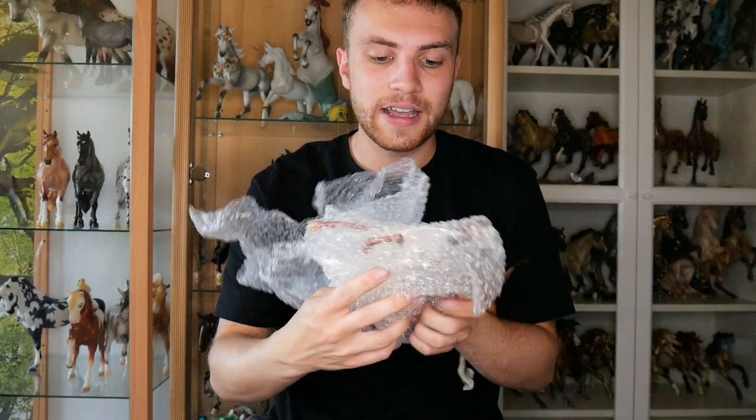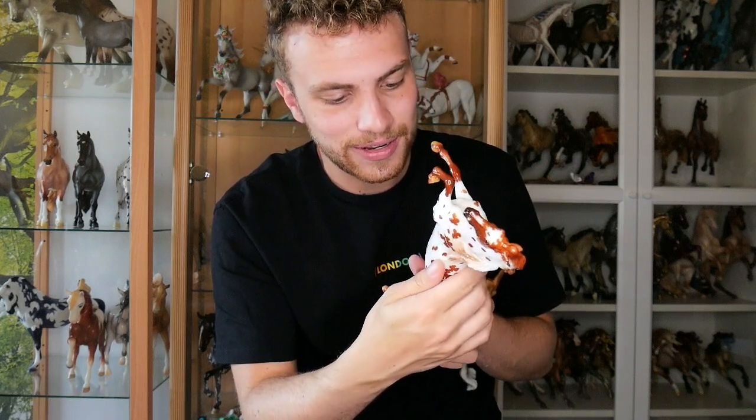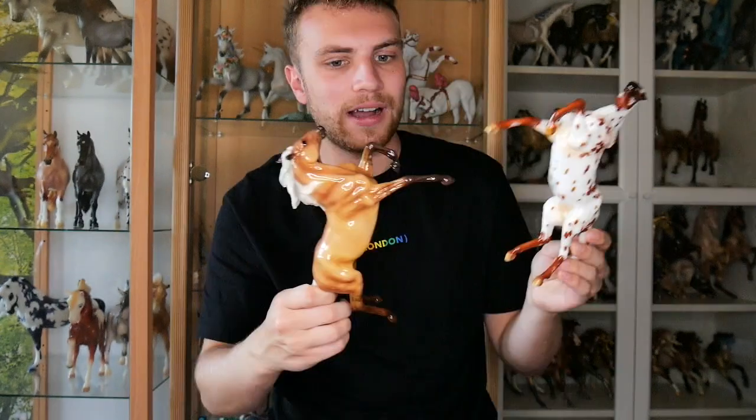So I had to get the Appaloosa secondhand, and the lovely Gabby got him twice, so she sold hers to me. So thanks again, Gabby, because, ooh, he is a stunning boy. Wow, okay, look at him. He looks really, really pretty. Wow, look at them together.